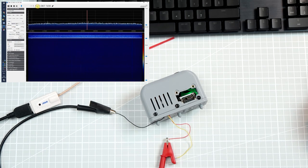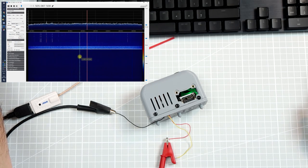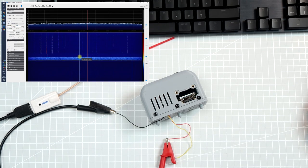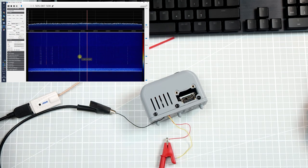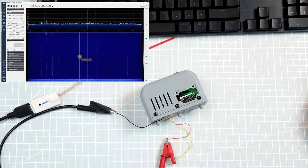1.5 gigahertz. Will we be able to see something over there? This is how it looks with the Tarsier on, Tarsier off. No, actually, absolutely no difference. It even looks better when the Tarsier is on. Maybe it's jamming something. So, no, there's absolutely no difference.